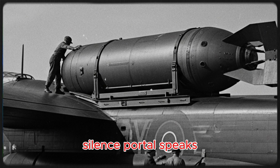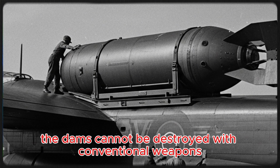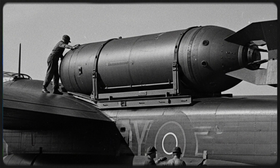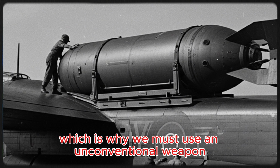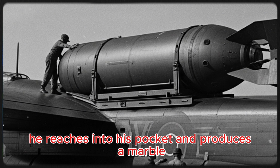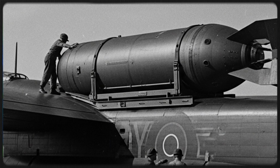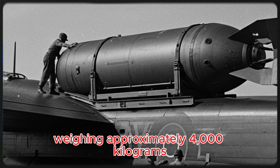Silence. Portal speaks. "Mr. Wallis, we have explored every option. The dams cannot be destroyed with conventional weapons. Their walls are simply too thick." "That's correct, sir," Wallis replies, "which is why we must use an unconventional weapon." He reaches into his pocket and produces a marble. He holds it up for everyone to see. This marble represents a bomb weighing approximately 4,000 kilograms.